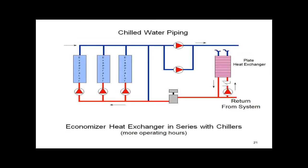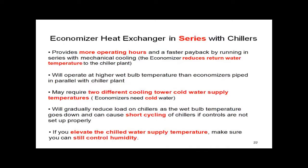Why is that so critical to a Waterside economizer? If you would slow down a little bit and realize this: if we integrate them, if we put them in series with the chillers, then we can turn on the Waterside economizer at higher temperatures, at higher wet bulbs, and we can still get some energy savings by turning them on a lot quicker. So it's very simple. We get more operating hours. We put it on the return chilled water. We're able to reduce the return chilled water temperatures, and we can operate at higher wet bulbs.